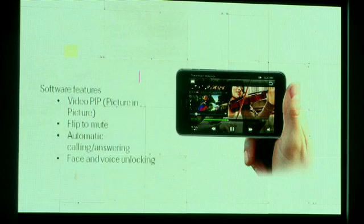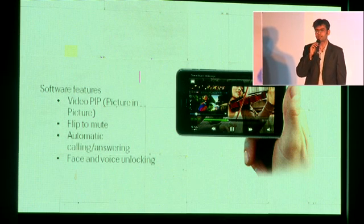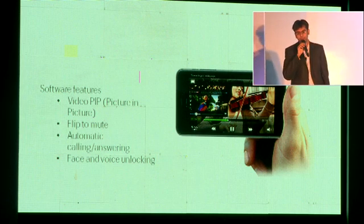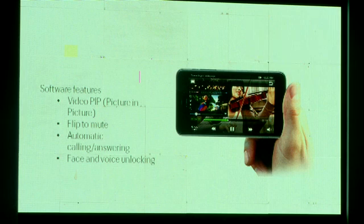Apart from it, we have enabled some smartphone software features inside this phone. There's video picture-in-picture, wherein you can multitask while watching the video. Then there's flip to mute. When you are in a meeting and you want to mute the phone, you just have to flip the phone over. Then there is automatic call answering. If you want to answer a call, you just have to take it close to your ear, and the phone call will automatically be picked up.